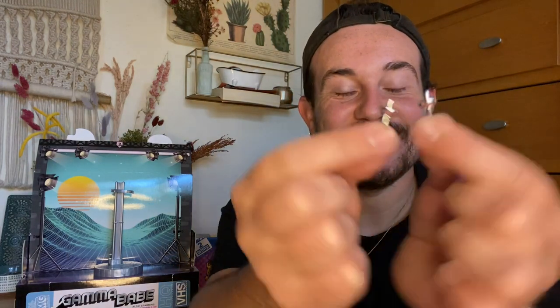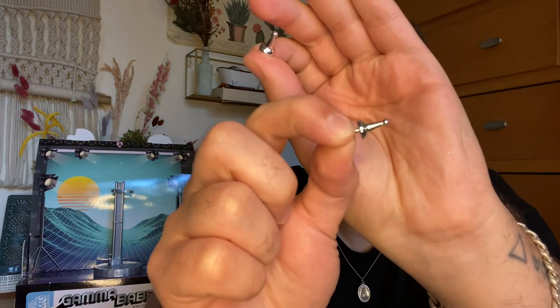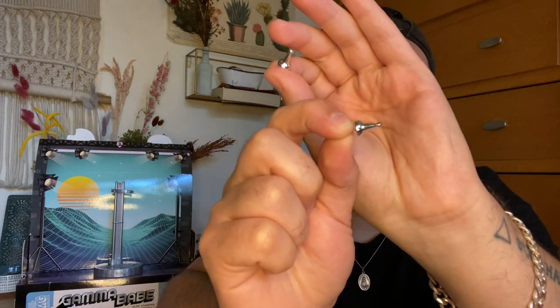Next thing, I love these so much. Next thing is going to be her little earrings. These are supposed to be like Martian ears. Love that, and a nice chrome silver. She has two of them. Can't wait to put those on.